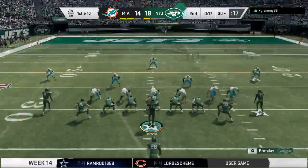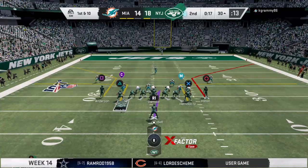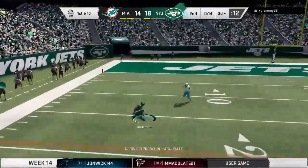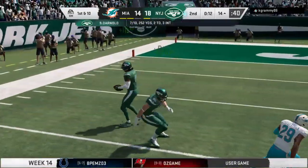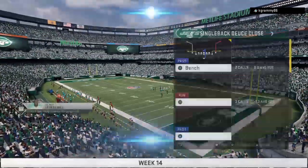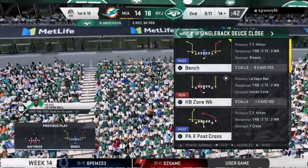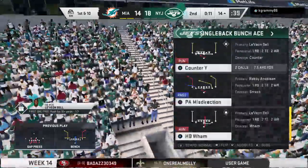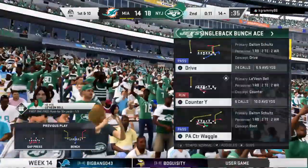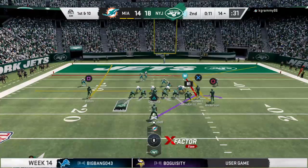So 1st and 10 now from the 30. Darnold now to throw. That one complete to Anderson. It'll be a pickup of 16 and a Jet first down. The Jets going to go ahead and use their final timeout as they stop it with 11 seconds remaining in this first half. Darnold now 7 of 10 here in this first half, and he's got a 1st and 10.